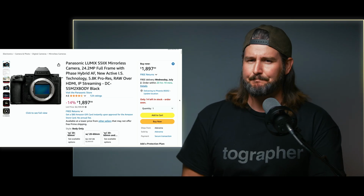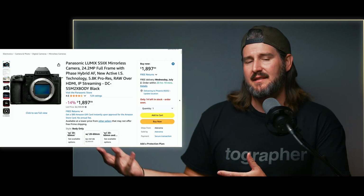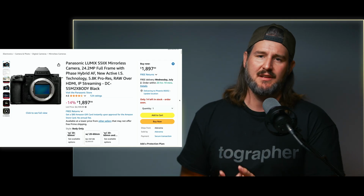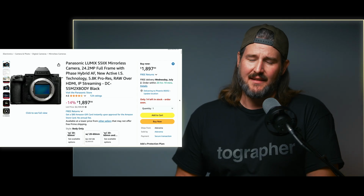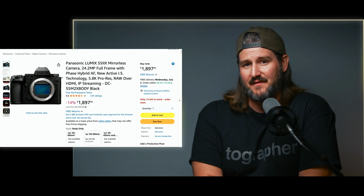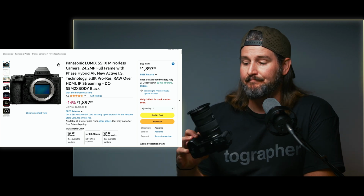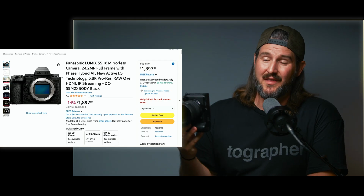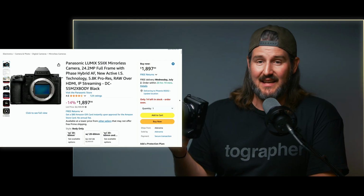I don't know. It just seems like the testing is not standardized, and everyone who's out there is saying, oh, it never overheats. And then other people, it overheats after 5 minutes. I don't know. I think I'm just going to have to get my hands on one and use it to actually know myself. But I do know the S5 Mark II is rock solid. And that's why I would still, to this day, even in a world where the S1 Mark II is coming out, I would still recommend the S5.